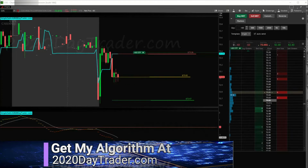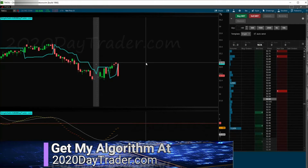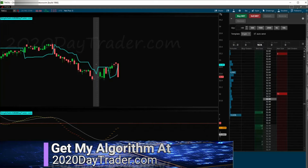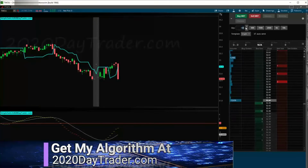All right, well, we do have another trade setting up here. So we got TWOU here. We got 32.91 roughly and 32.53, so around 37 cents. So 54 shares is what we're looking at. Just going to do 55. 55, enter.